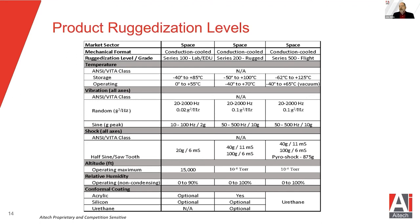I want to jump to the most right-hand column, because that's the most obvious second place to go. That's the Series 500, our full flight products. Those products are rated for full vacuum, with a temperature range that is more than what most of our customers would ever use. It's built to survive launch conditions and it's designed for full vacuum.